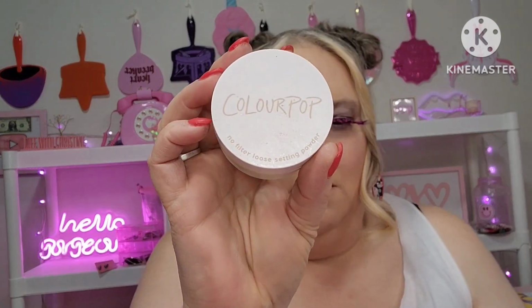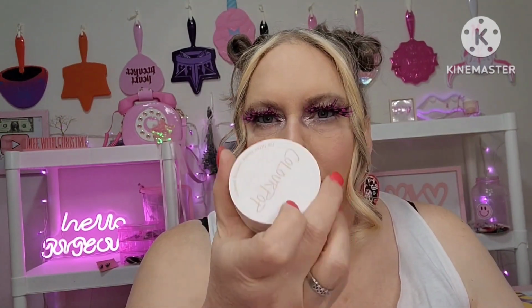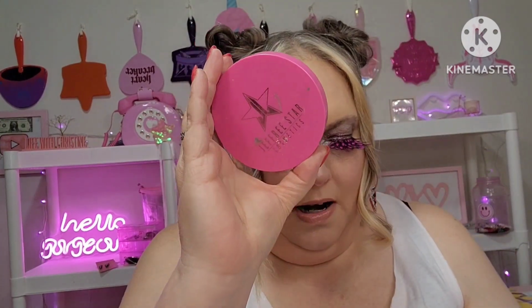I use the ColourPop setting powder. And then my Jeffree Star highlighter, my favorite one in Ice Cold. That's my second one, too. And I hit pan on that one a while ago. That's it. That's all I'm using today. I didn't even use any setting spray. But that is today's look.